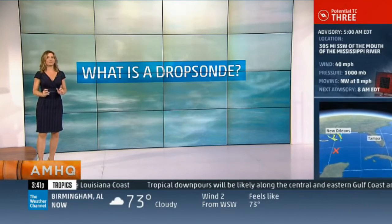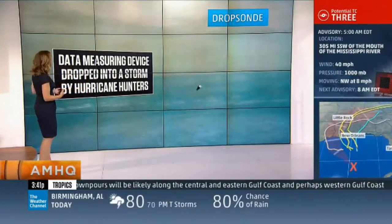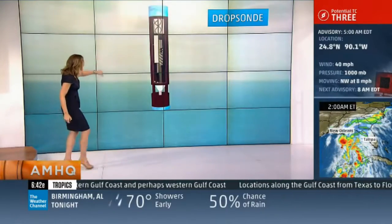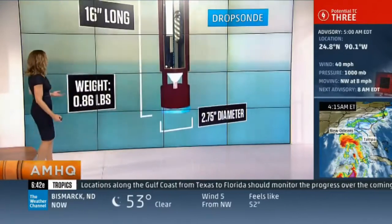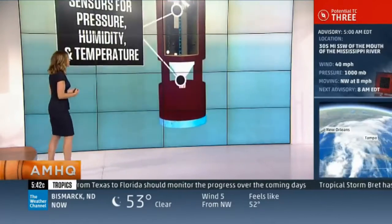Now, one key feature that the Hurricane Hunters use to get information when they're flying is a dropsonde. That's a data measuring device that's dropped into the storm. It looks just like this here. As it drops through the clouds and through the environment, it is sampling the atmosphere constantly. It's 16 inches long, weighs less than a pound, and is only 2 3/4 inches in diameter.